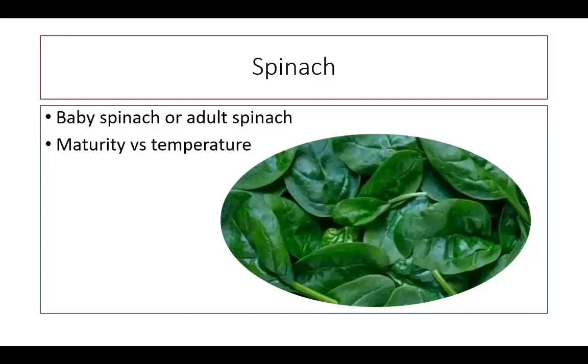In terms of the cold hardiness of spinach, we have to think about how mature the plant is versus the temperature. This is true of a lot of fall vegetables. If they reach a certain maturity point, then they're going to resist frost. If they're too immature, frost is going to damage or kill them. Spinach is one of those things that can be quite sensitive if they're a little bit young when we get our first hard frost.